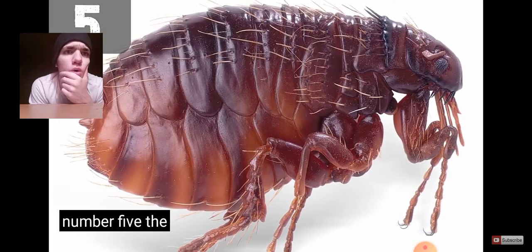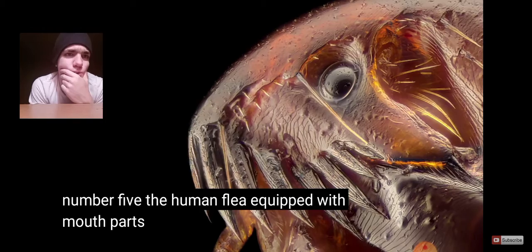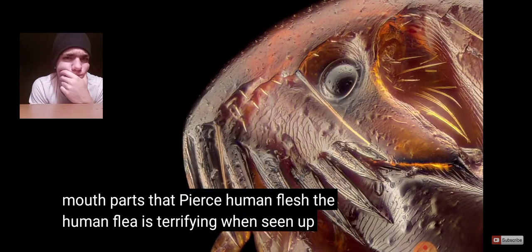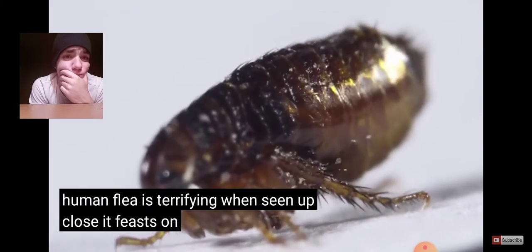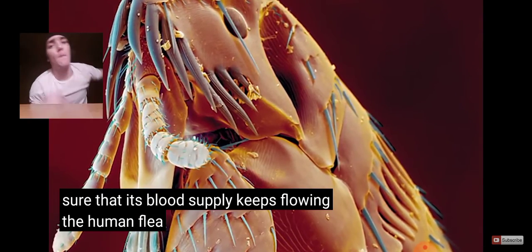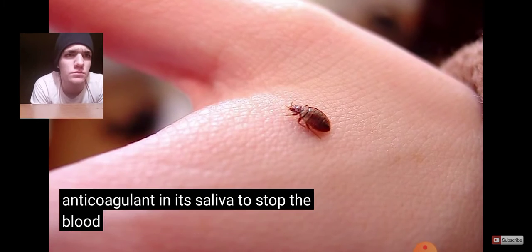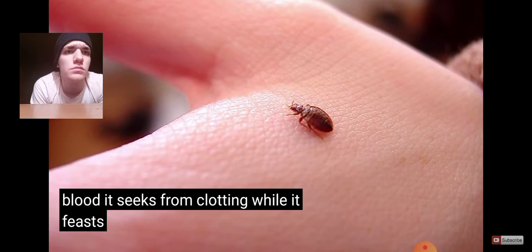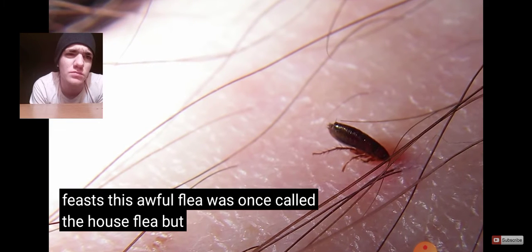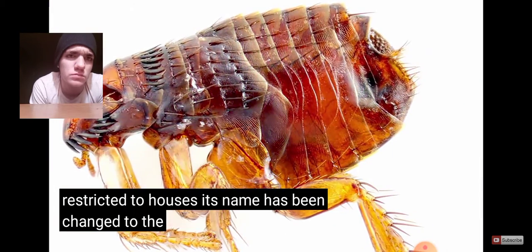Number 5. The Human Flea. Equipped with mouth parts that pierce human flesh, the human flea is terrifying when seen up close. It feasts on blood, and to make sure that its blood supply keeps flowing, the human flea has a built-in anticoagulant in its saliva to stop the blood it seeks from clotting while it feasts. This awful flea was once called the house flea, but since it is not restricted to houses, its name has been changed to the human flea.